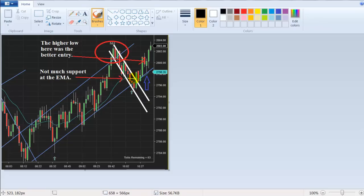Here you're going long right into the EMA, which sometimes you'll get resistance, and that's what happened. It found a little resistance, even though prices were ready to go higher right there. Notice what happened. It broke higher, went right into the EMA and turned down. And so you either want a little room in there or you want to be just above it on your entry.